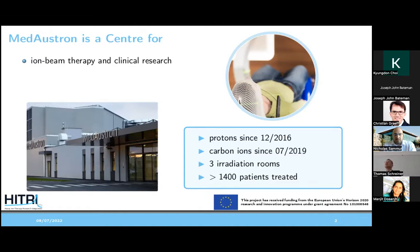Since December 2016, we have already treated more than 1,400 patients. The current status is about 500 patients per year. The goal is to reach 500 patients per year this year, and this number should of course increase now with the opportunity to have all three irradiation rooms in operation. But this is not only one part of the whole story.